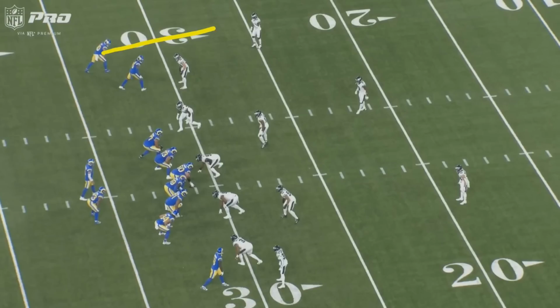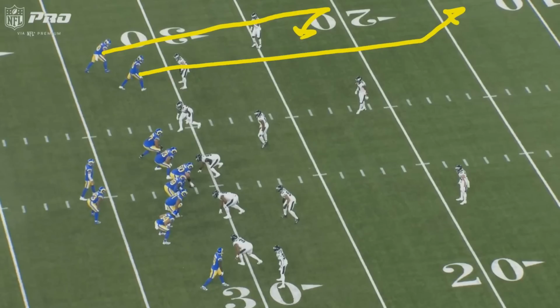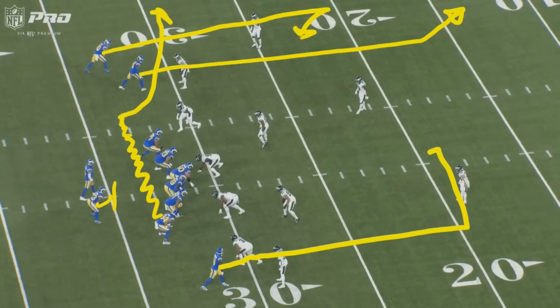You have a deep stop or comeback route by Cooper Kupp on the outside. Robinson in the slot has a deep corner route. Williams, the running back, will help pass protect in the backfield. Hunter Long, who's in at tight end, will have a motion across before the ball is snapped. Once he gets to his spot here in the slot, he'll run to the flat. Then you'll have Johnson, who's in at receiver, Tyler Johnson, who'll have a deep in or dig route, whatever you like to call it. That's what the Rams are doing on the 2nd and long.